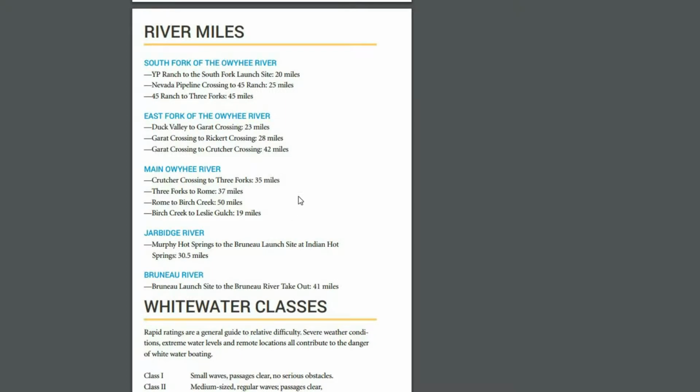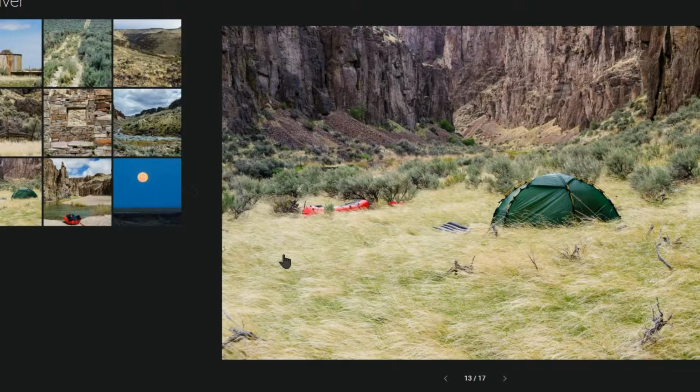Our last trip was 35 miles. It took us 6 days. So from Owyhee Ranch to the South Fork launch site is 20 miles. We have the Nevada pipeline crossing, which is the South Fork launch site. I don't know why there's different names. 45 Ranch is 25 miles. So to float the entire South Fork of the Owyhee River is 45 miles. So I am thinking that maybe we need to do the shorter trips, the 20-mile trip or the 25-mile trip.